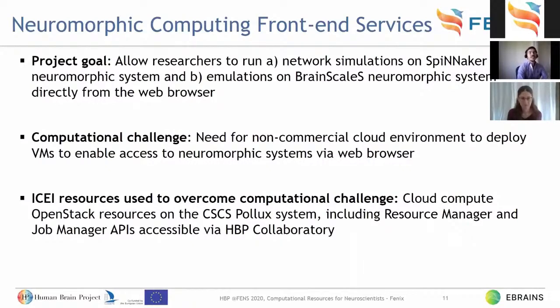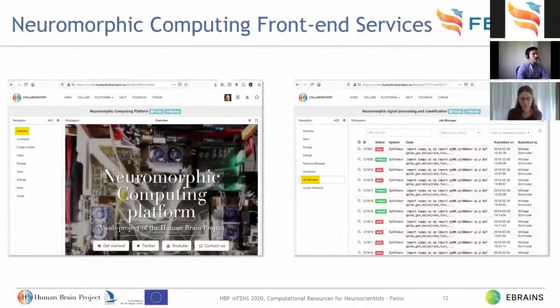Specifically in this case, there's a need for a non-commercial cloud environment. So most of you might be familiar with the likes of AWS, Microsoft Azure, Google Cloud Platform, but for this specific use case, there was a need for a stable non-commercial cloud environment in order to deploy the virtual machines to enable access to the neuromorphic systems via the web browser. And in order to overcome this computational challenge, cloud compute OpenStack resources on the CSCS Pollux system were used. And if we go to the next slide, we can see screenshots of what this actually means.